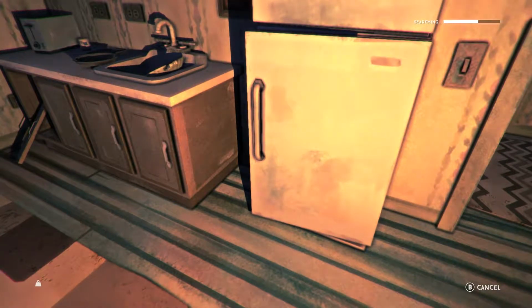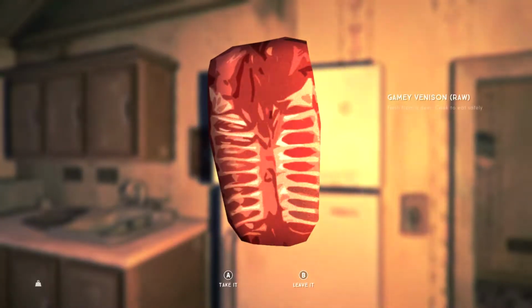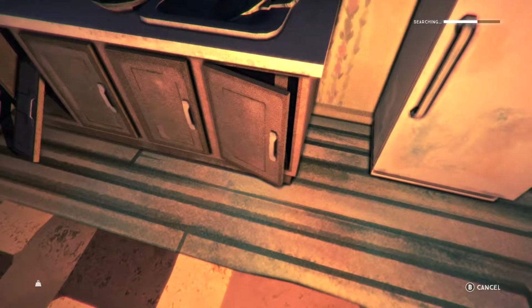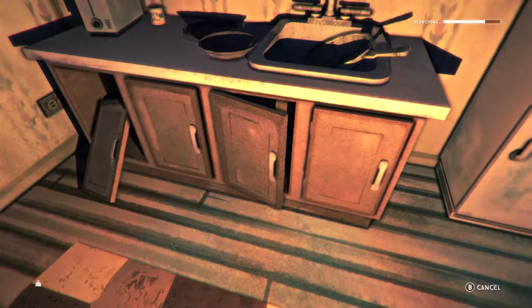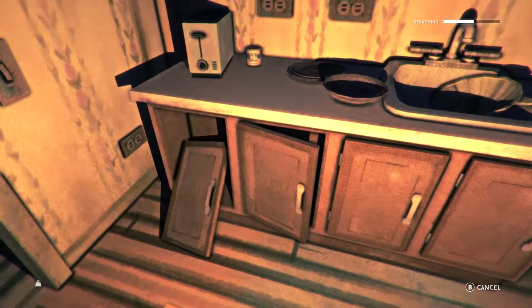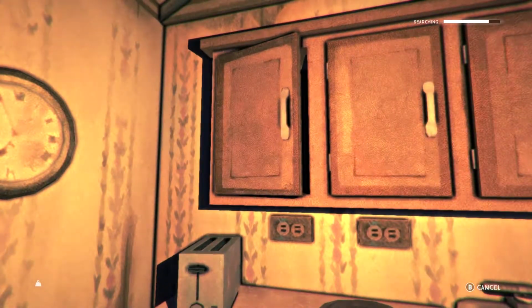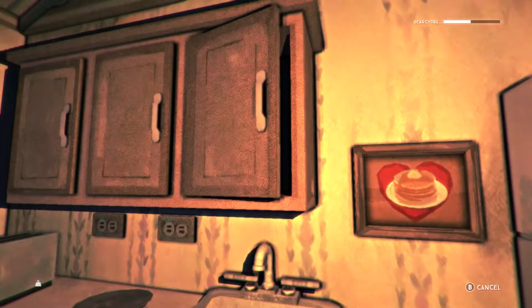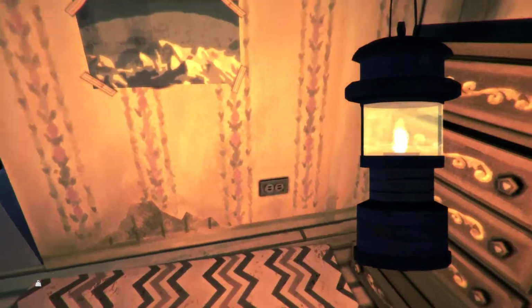So far, not gonna ever complain about getting more food. Nothing we're really lacking in right now, I don't think. I'll take it. So much milk, so much food, so many cans. But no pancakes, sadly. Where were pancakes at?